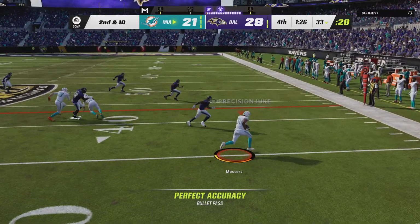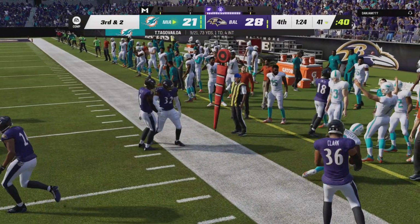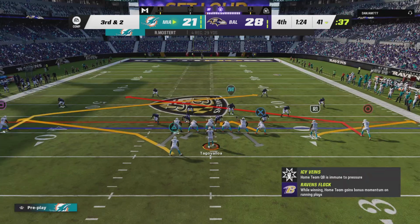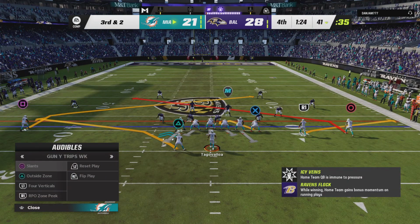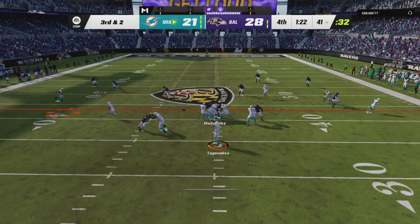Tagovailoa. That's swung out to Mostert. And he'll be out of bounds after getting this one across the 40. That'll leave them with a 3rd and 2 coming up. They got 8 yards there. They'll come to the line, needing only 2 yards to gain the first here.